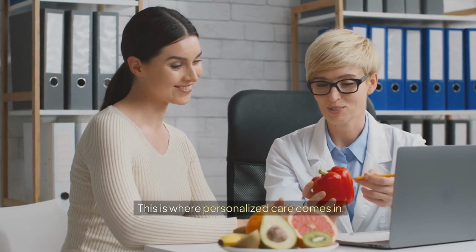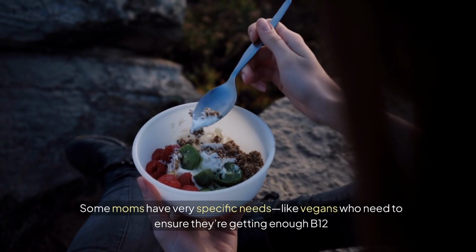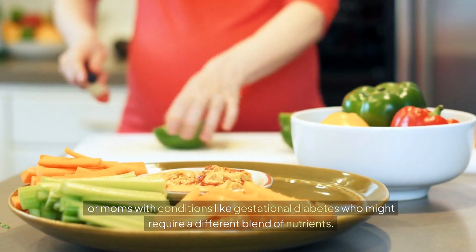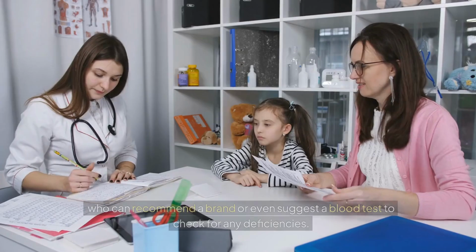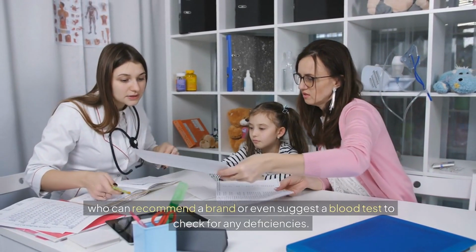This is where personalized care comes in. Some moms have very specific needs, like vegans who need to ensure they're getting enough B12, or moms with conditions like gestational diabetes, who might require a different blend of nutrients. If you're unsure, it's always worth consulting with a healthcare provider who can recommend a brand or even suggest a blood test to check for any deficiencies.